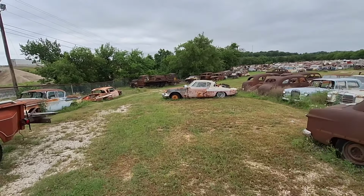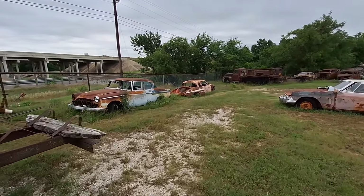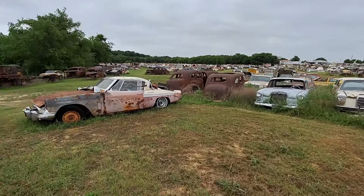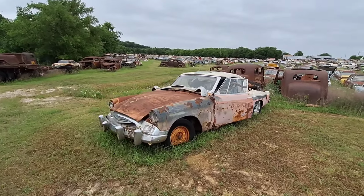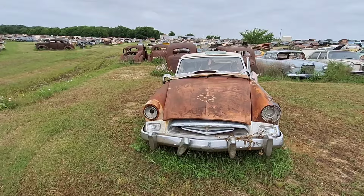Got our Studebakers up here. I like the way they got laid out. Going around with the weed eater to keep the snakes from killing me, or biting me. Oh yeah, what's that? That'd be mid-50s.